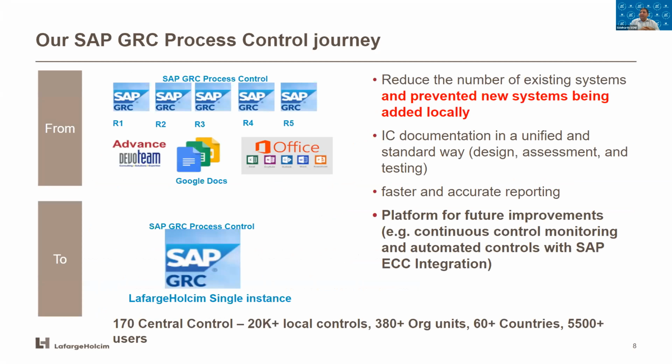This picture is a representation of how we were in the past and where we are today. Even for SAP GRC process control, we had multiple instances, one hosted in each of the regions, which meant that I still had to extract reports from different systems and then do a group level consolidation. It made it easy that they were regionally managed systems, so no cost at the corporate head office. But then it became too complex when the management wanted a point-in-time report to get this information even within SAP GRC.